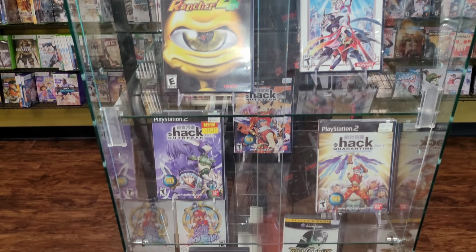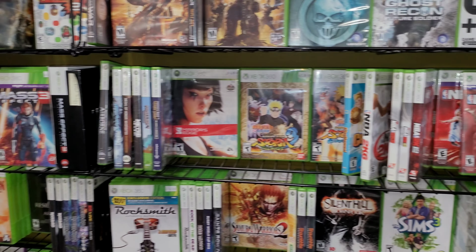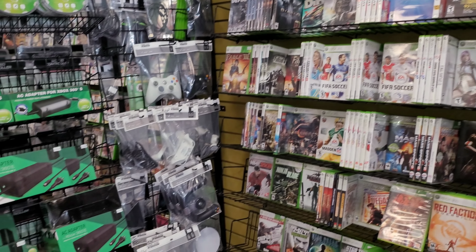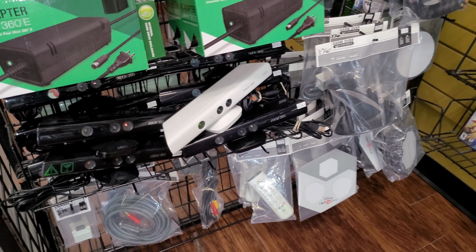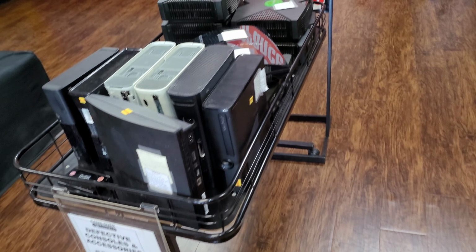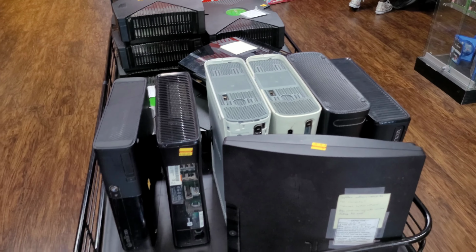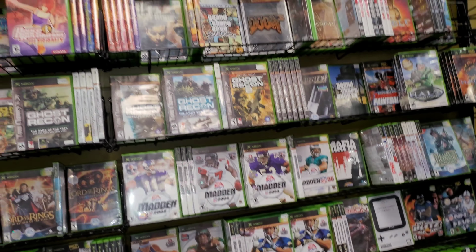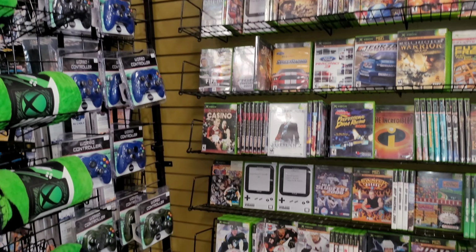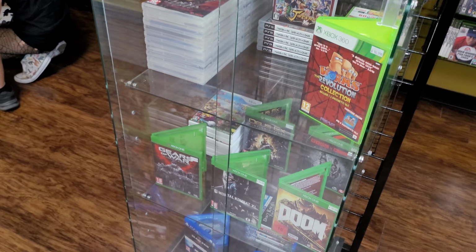Yo, check this out. Classic games. I wonder if those boxes are empty, but I don't know. So this is the 360 section. Oh, check that out. A white Kinect. More classic games. And so these are clearance. None of these work, but they're 50% off. They're 30 bucks, so you're paying like what, 15? So they do have a nice collection of retro stuff. So I gotta get something. Wow, check these out. Classic.